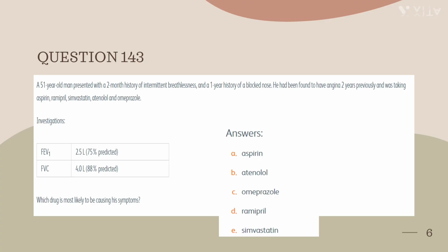Next question. A 51-year-old man presented with a 2-month history of intermittent breathlessness and a 1-year history of a blocked nose. He was found to have angina 2 years previously and was taking aspirin, ramipril, simvastatin, atenolol, and omeprazole. FEV1 is 2.5 liters, 75% of predicted. FVC is 4 liters, 88% of predicted. So there is a reduction in FEV1, and more reduction in FEV1 than FVC. Here the patient presents with breathlessness and a 1-year history of blocked nose. Which drug is more likely to cause this? Options are aspirin, atenolol, omeprazole, ramipril, simvastatin.